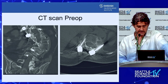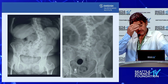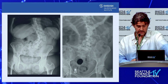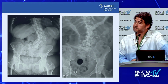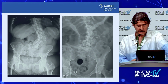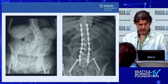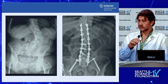So I think as surgeons, we really have to be conscientious. We have to be thoughtful. This is a patient that I did laterally. You can see how much correction you can get just going laterally. I was planning on trying to do this percutaneously, but during the operation, we converted it to an open procedure, and this was our end result. So I think you have to be flexible, and you have to be open.